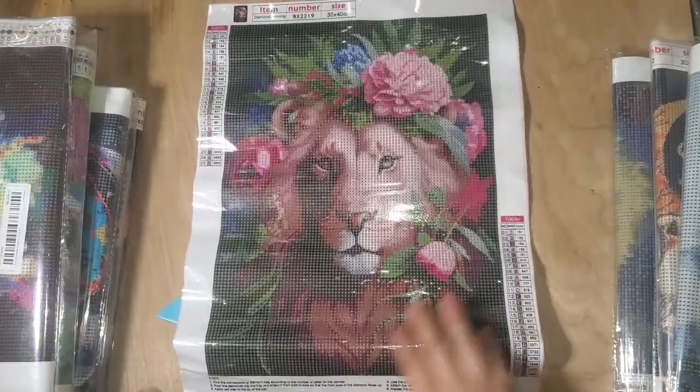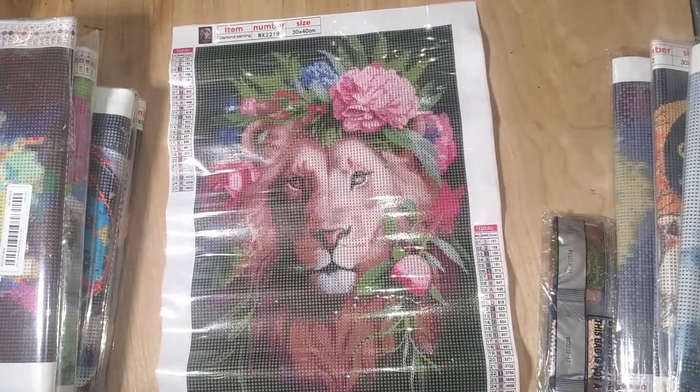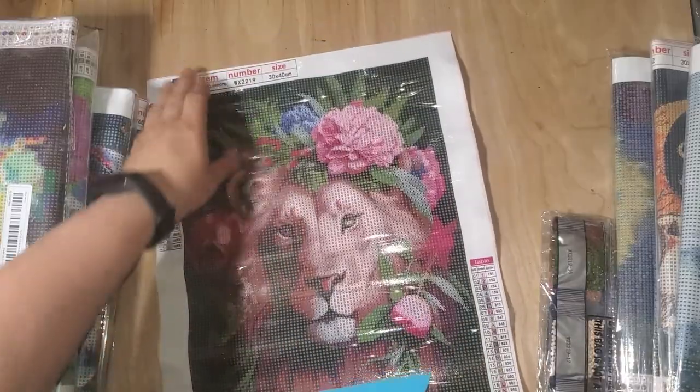Oh, that's pretty. The cat looks very light. This is one where I think I actually might want slightly darker drills on the cat.